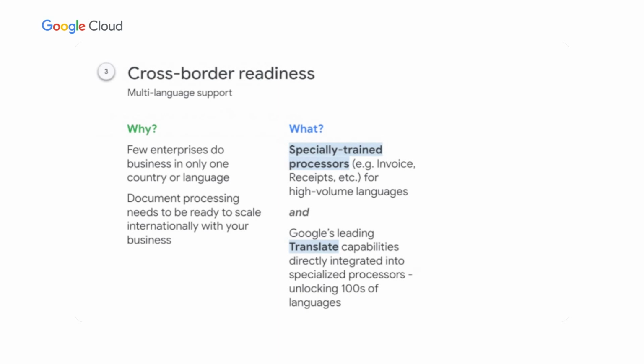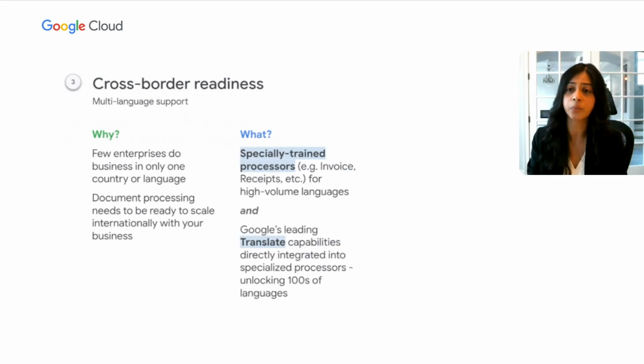First, we are building custom specialized processors for some documents in high volume languages, think Spanish invoices or French identity documents. And second, we're building on Google's long-standing leadership in machine translation by integrating translate capabilities directly into our specialized processors. This means that customers will get instant access to specialized doc processing in hundreds of languages.